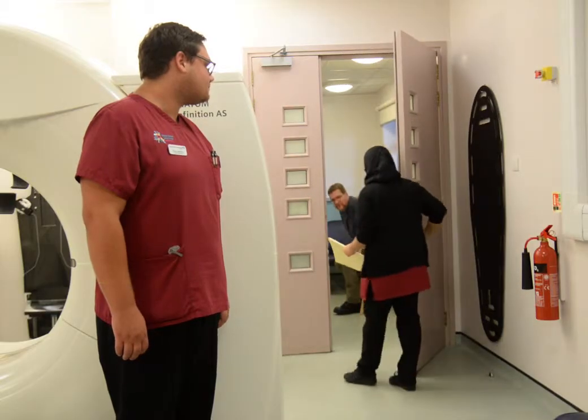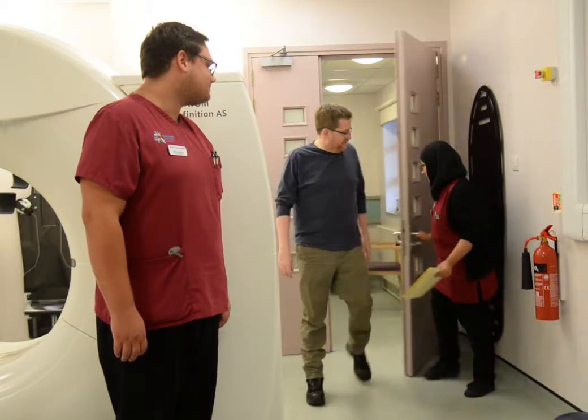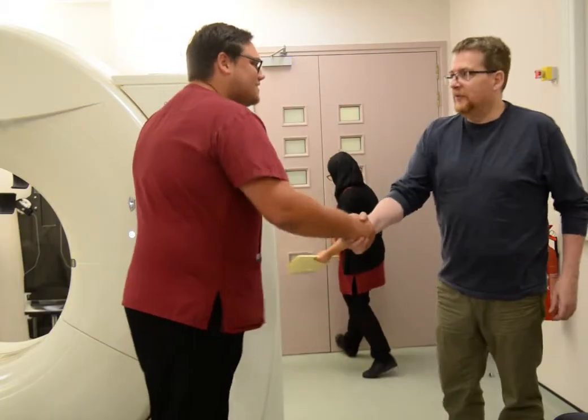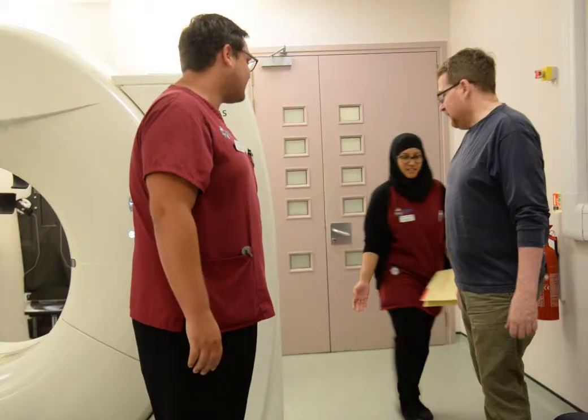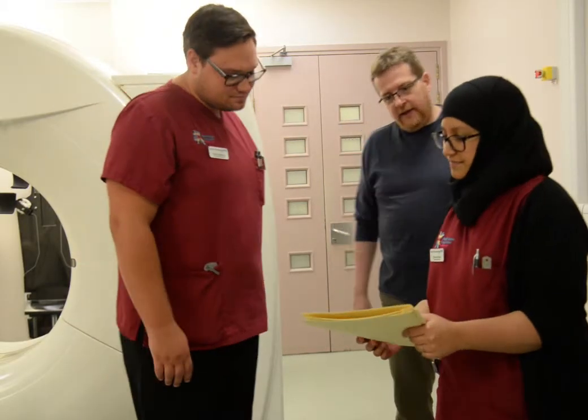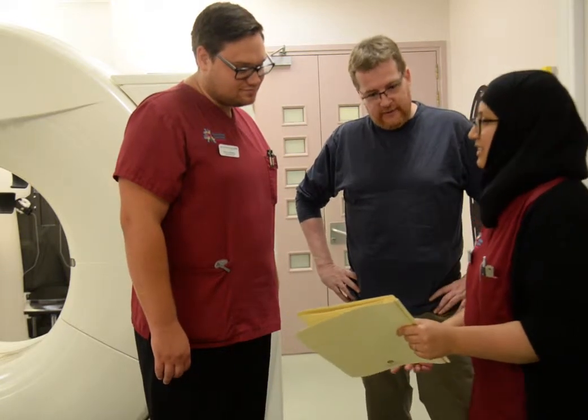You will be taken into a CT planning room. The radiographers will introduce themselves to you. Please note that during your planning and treatment you will be seen by both male and female radiographers. At all appointments, the radiographers will ask you for your date of birth and your address for identification. This is a legal requirement.